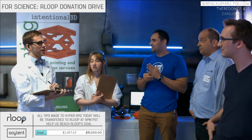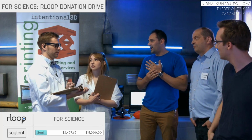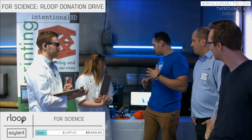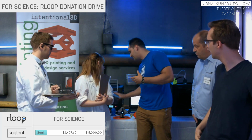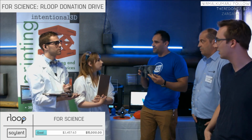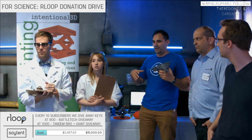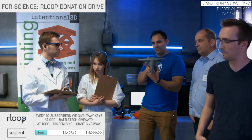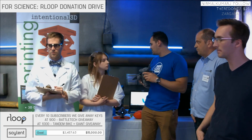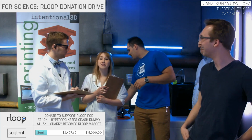A couple of people in the chat room are asking if you guys sell the elephant with the jetpack. We don't sell any of these objects, but we offer 3D printing services. The elephant is available for free download on thingiverse.com. You can go to our website, Intentional3D, submit a request saying you want this printed, and we'd be happy to give you a quote and print you as many as you want. You can have an army of flying elephant servants.